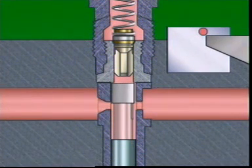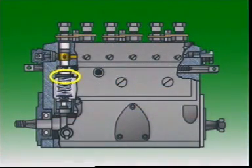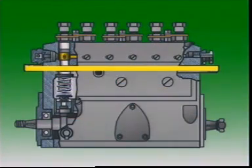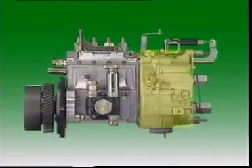To stop the engine, the vertical groove on the plunger is aligned with the spill port, which stops pressure in the barrel rising. The plunger is rotated by a control sleeve, a rack and a pinion. Moving the rack rotates the pinion, the control sleeve and then the plunger. The rack's movement is controlled by the governor.